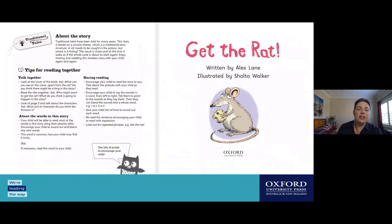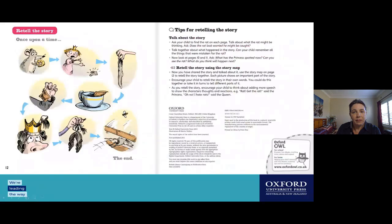And you have guidance for a before reading conversation by talking about the cover and what might be involved in the story, and saying the sounds that the child will practice during the reading of the book, and sounding out any words together that are inside the book. And you might read together any of the common words. The inside back cover of the traditional tales series contains more support information for talking about the story after reading. And as I mentioned before, there's a story map to assist with retelling the story together, which is always fun for children to do.